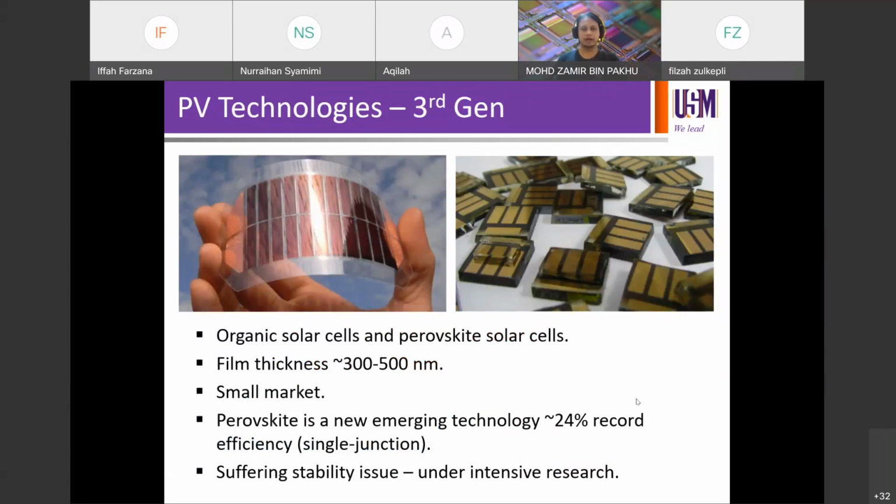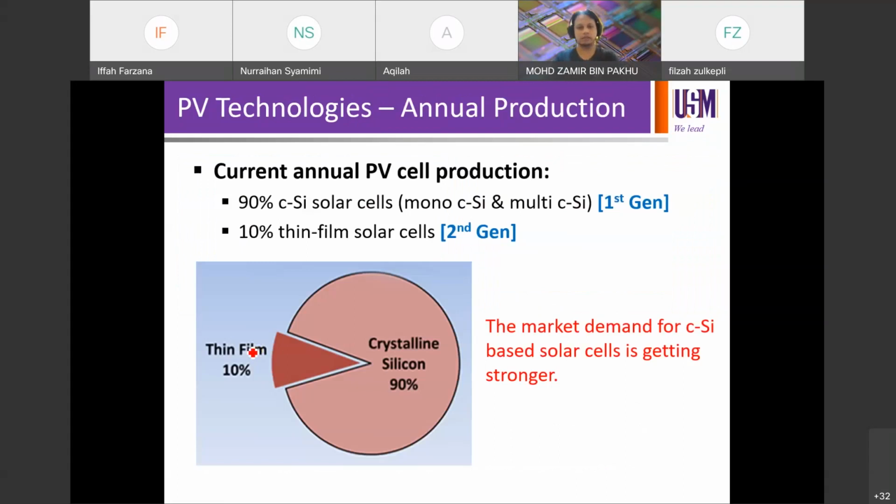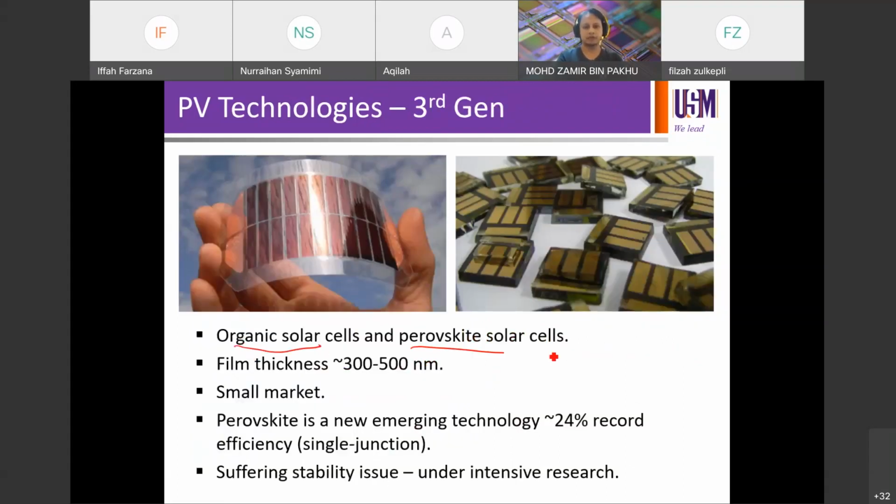So the third gen, on the other hand, is a new technology using the very same thickness of the device, but capable of higher conversion efficiency. So the examples of the third gen are organic solar cells, and perovskite solar cells. Okay, organic solar cells have been around for quite some time, and the conversion efficiency, if I'm not mistaken, is somewhere up to 15% or so. On the other hand, perovskite solar cell is a new kid on the block, right? A new kid on the block.